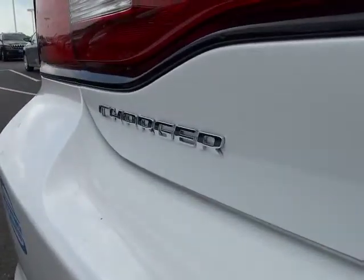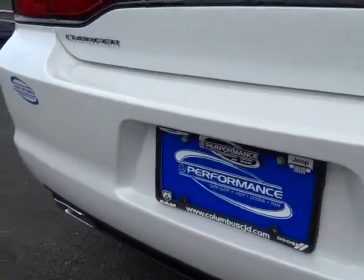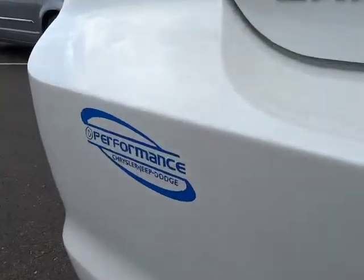remote keyless entry, tachometer. Take this vehicle for a spin and see why so many shoppers are now proud owners.